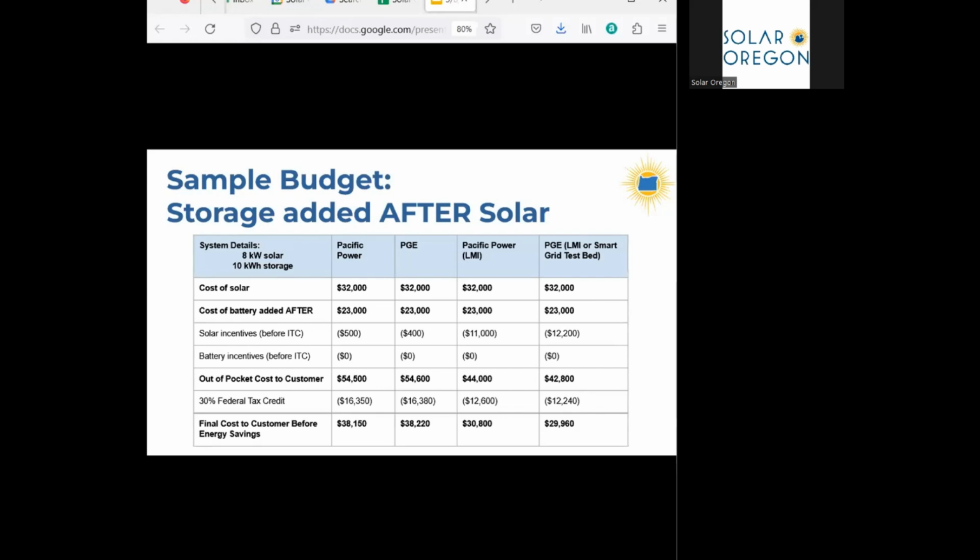And then if you look at the final cost after you've done your federal tax credit, you can see that the cost to do solar and then add storage after the solar is added can be quite significant in the overall cost. So if you really want to add solar to your system, it is something to look for and plan for in the beginning if you can. You could still add it later, but just know that your costs might be a little elevated for adding that storage system after you have already installed solar.